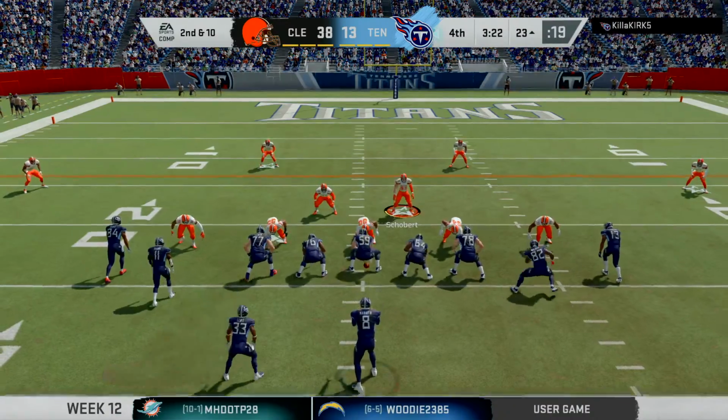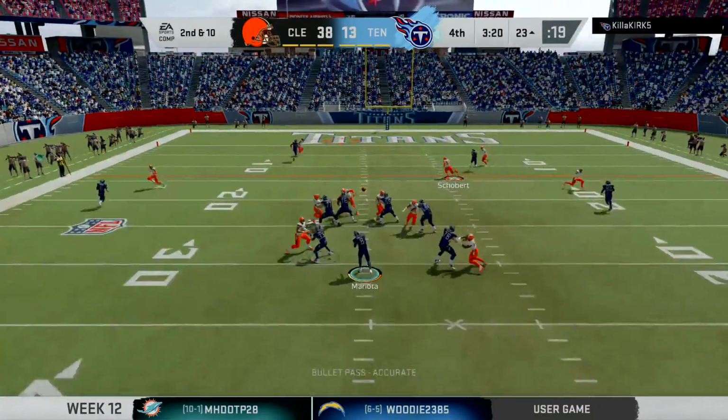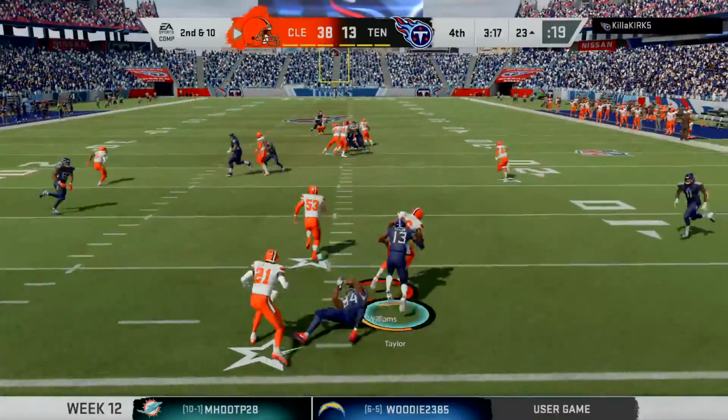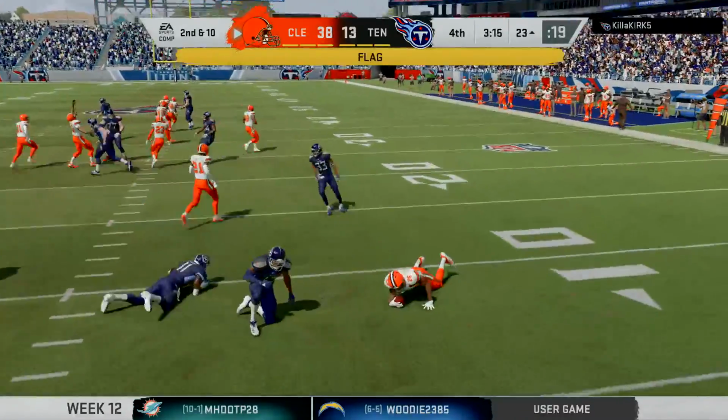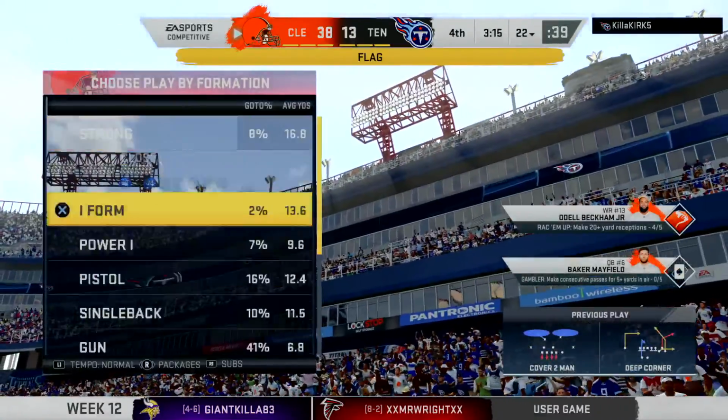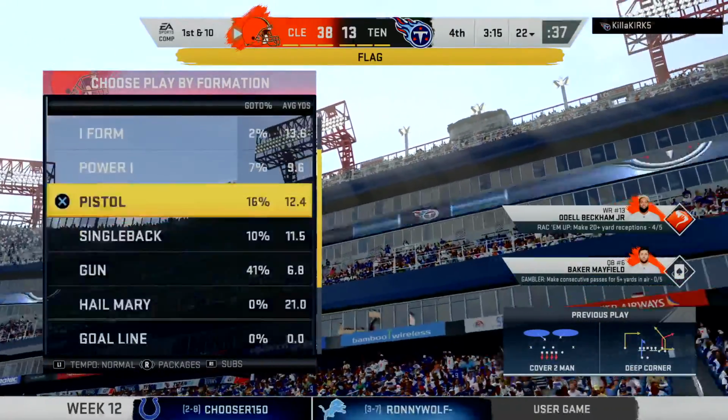A second down throw here for Mariota. And now here's another interception. Greedy Williams picks it off. And a short return will be stopped inside the 10 at the 8-yard line.